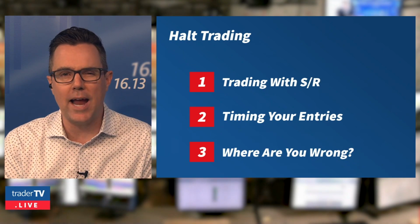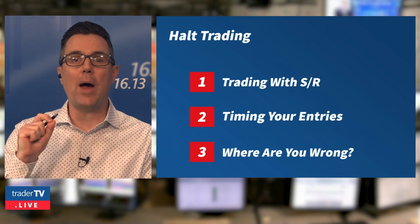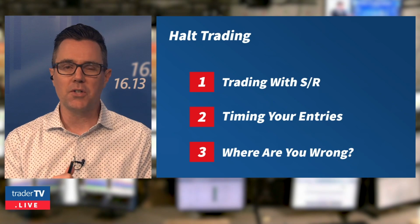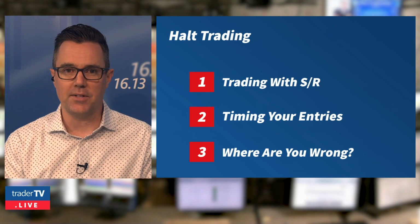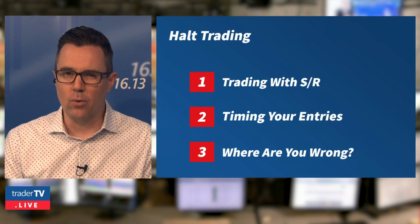Trading with support and resistance. When a stock gets extremely volatile, we're going to tell you how to find those key support and resistance areas. Also, how do you time your entries coming in and out of a halted stock? And we've got to talk about risk as well, so we'll figure out where we're wrong, guys.